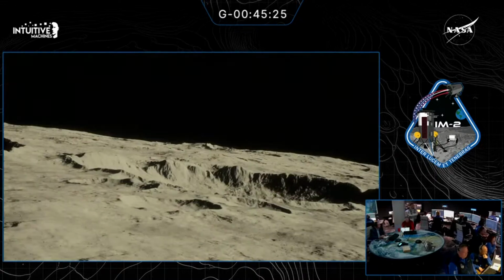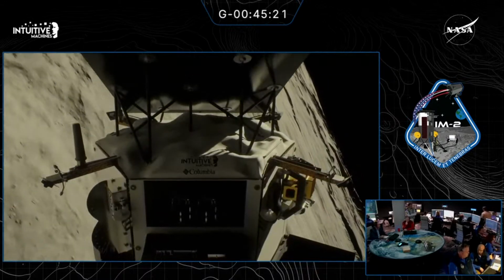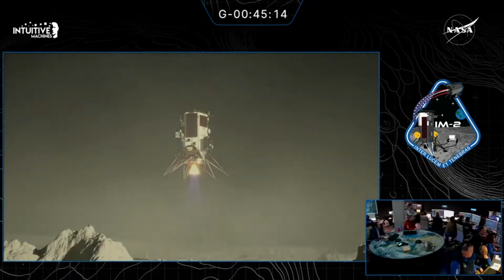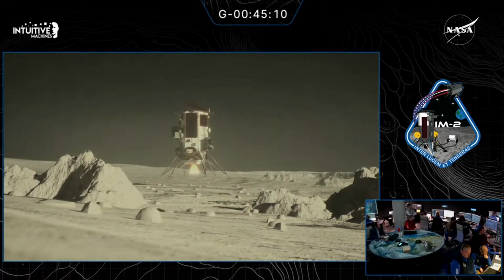The engine provides a steady level of thrust that does pick up a little bit as we deplete fuel, but we control it. Finally, Athena's true mission, delivering technologies, science, and services that may enable humanity to live, work, and explore deeper into the solar system. It's definitely a great feat.